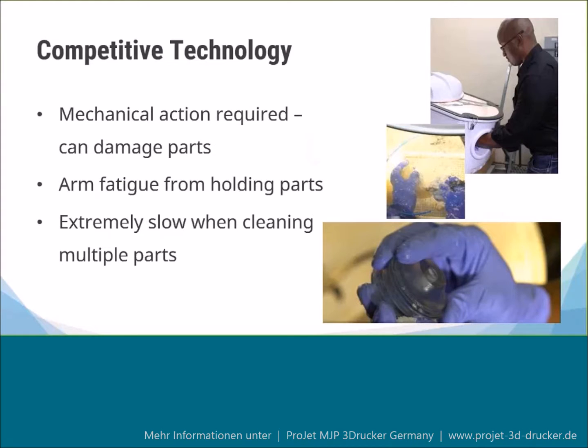In contrast, our competitive technologies use a water dispersible support, which requires mechanical action. Now, the mechanical action of the water is extremely high pressure and can potentially damage very delicate parts. This is a rigorous process of holding a high pressure wand in one hand, holding your part in the other hand, and blasting all of the support off the part. It's time consuming. It's impossible to do batch processing. You pretty much have to handle each part one by one.